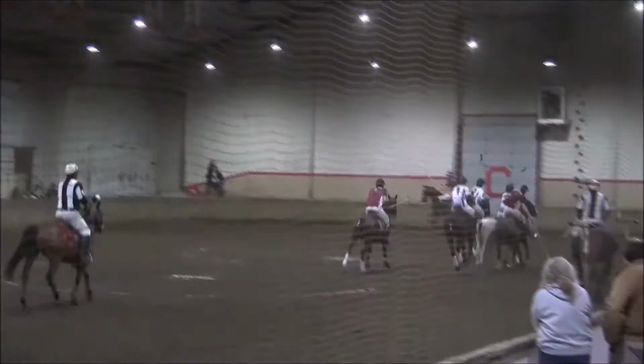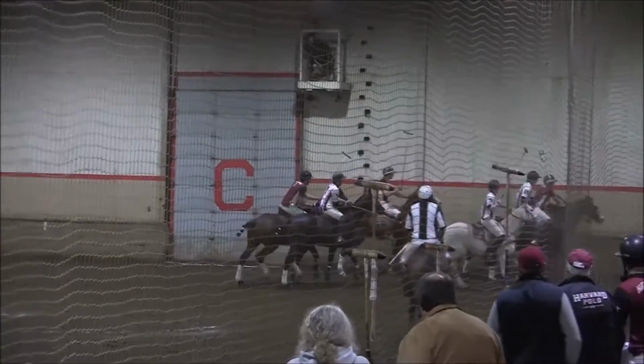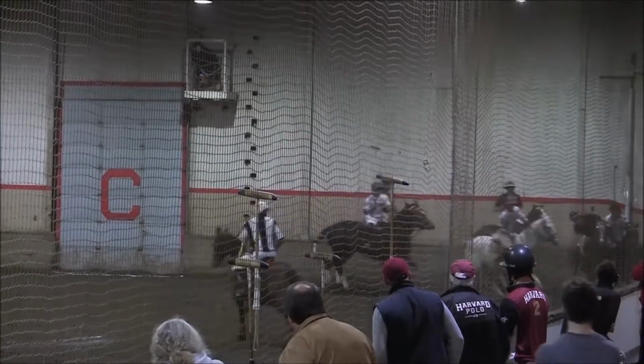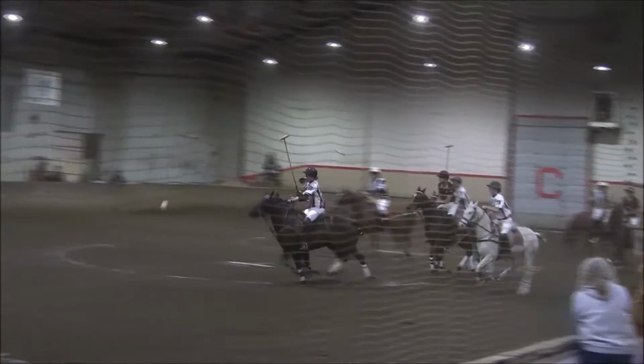Ben Lynch taking a shot once again, goes wide, picks his rebound up, trying to hit the ball out of the air. Looks like Harvard is going to get a mallet on it and send it towards the Crimson goal.